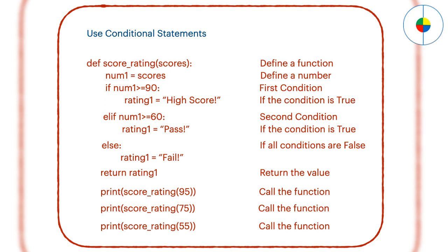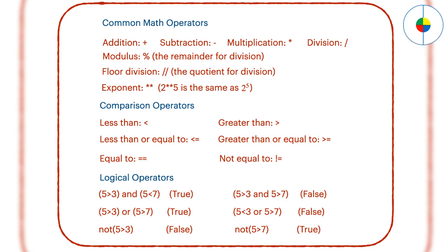Here is a sample code for easier understanding. This code is to rate the exam scores. If the score is greater than or equal to 90, it's a high score. If the score is greater than or equal to 60 and less than 90, it's a pass. Otherwise, it's a failure. To better understand how to use conditional statements, you also need to understand common math operators, comparison operators, and compound conditional statements.